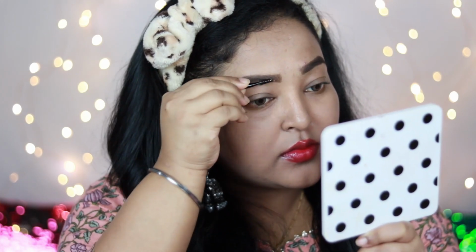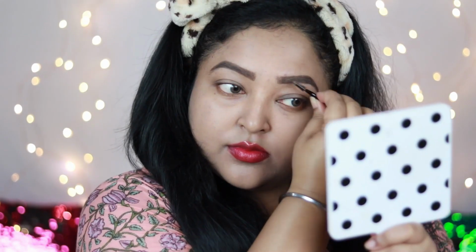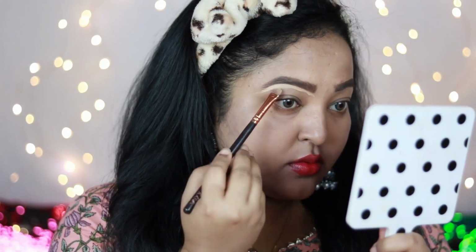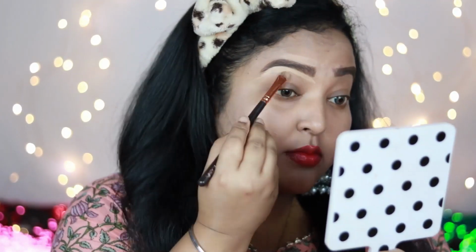With the help of the spoolie it comes with, I'm going to evenly distribute it all over my brows to set my brows. And this particular wax has such an interesting color which helps in setting your brows. At the same time, it looks really natural and your brows look really bushy, so you can definitely use it on a regular basis because it's a very natural looking eyebrow kit.